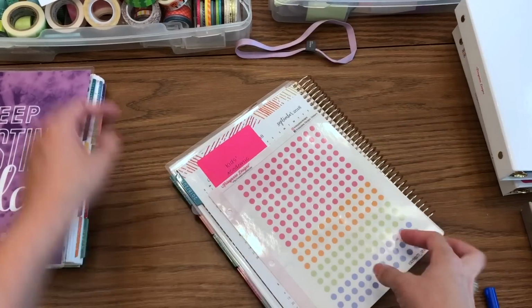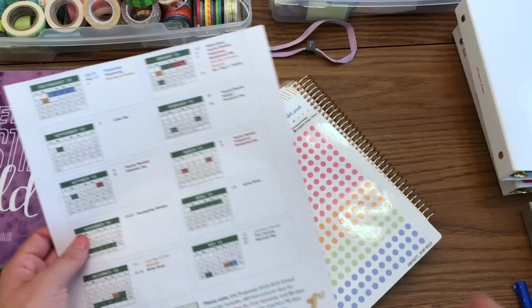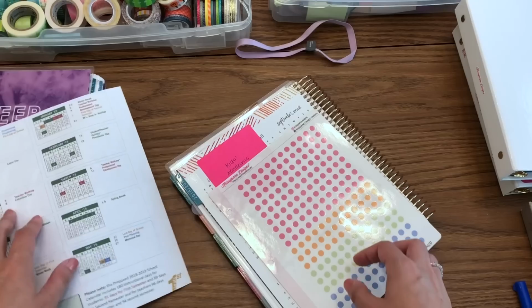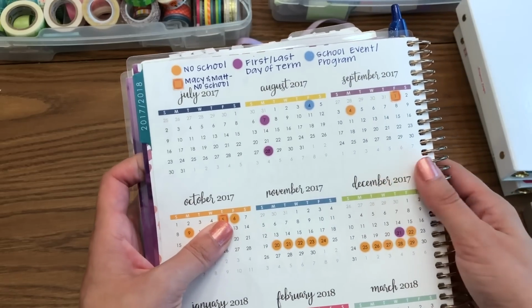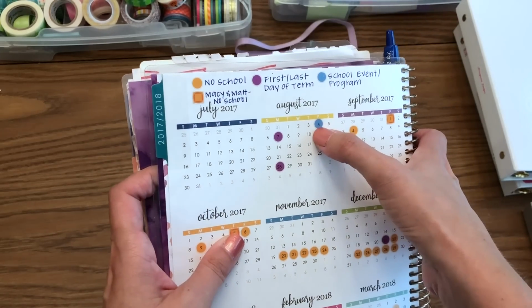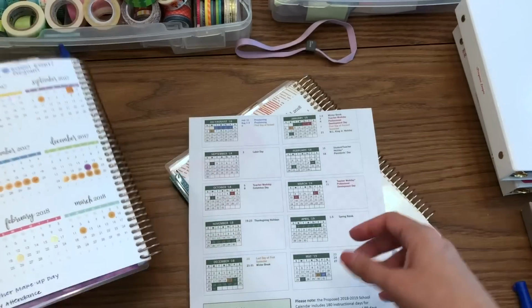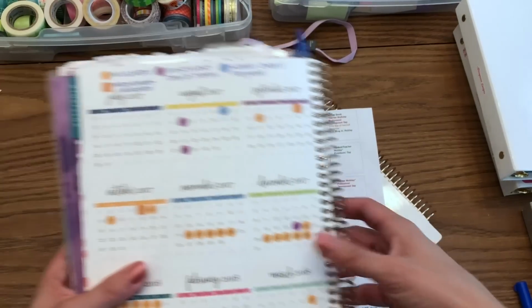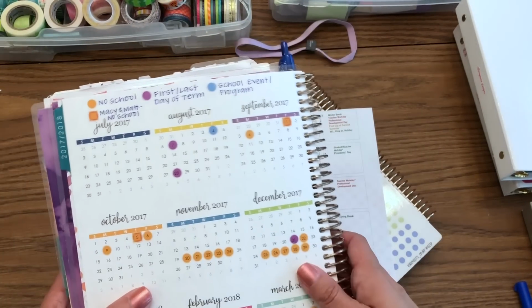So I looked at my kids' school calendar and printed it off. This is the approved calendar for the school year. What did I mark in my last one? Let me do that for comparison. No school, first and last day of the term, and then a school event program. This is always like, oh, this was an open house. I hate missing the big stuff at school. Thankfully I haven't, because I have this to keep my life together, but I would hate to miss anything at school just because I forgot that it was happening.